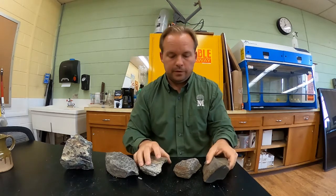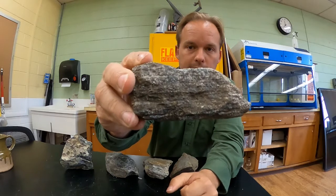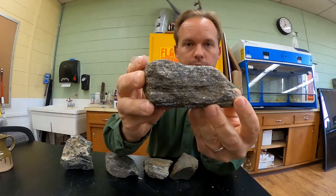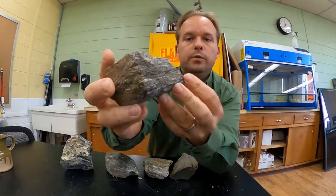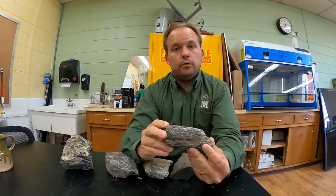These other ones, for instance, I have a piece of gneiss. If you look really closely, you can see the banding in here. It's actually a very schistose gneiss. It's a sort of a boundary between gneiss and schist. And that's normal because metamorphic rocks have different grades.